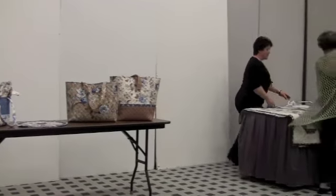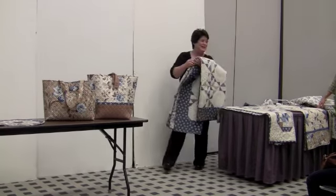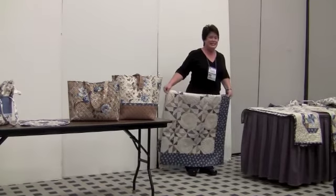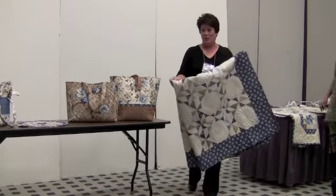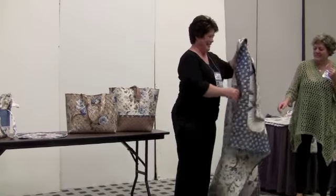That one does not have a name because we let the editorial staff of McCall's Quilting name it. And I guess when they get together for their meetings to name the quilt, it's pretty fun.